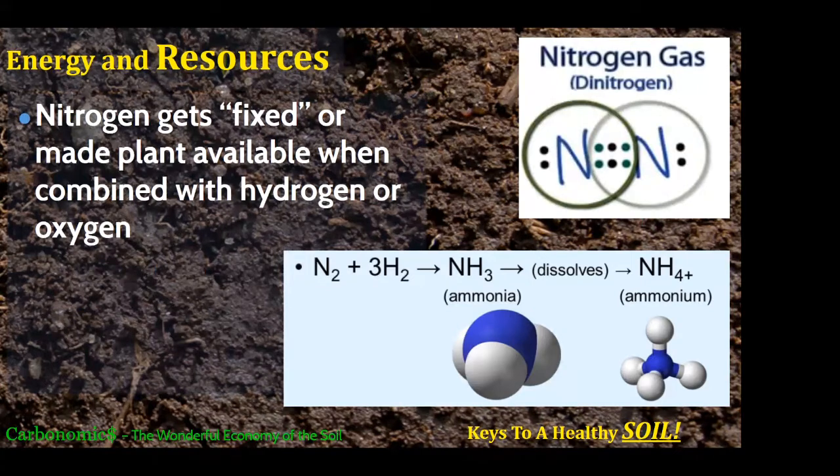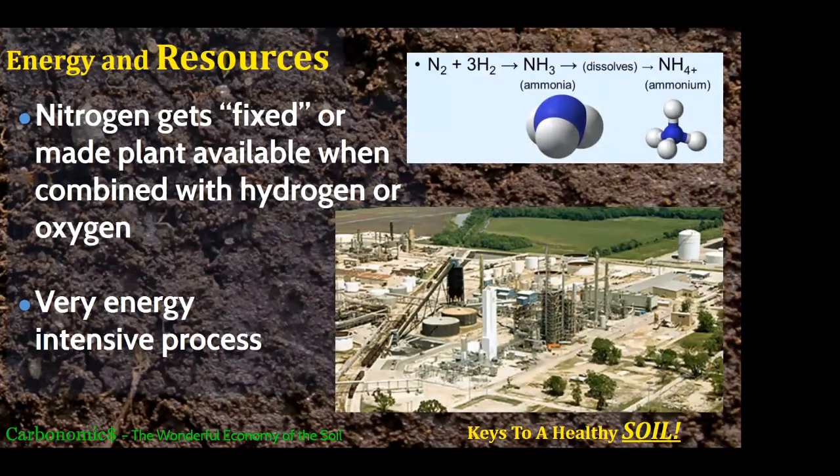So in order to get that nitrogen into a form that can be used, it has to be made plant available, or fixed. It's combined with hydrogen and oxygen. It's a very expensive process, and you have big nitrogen producing factories like this. These types of factories were actually made for World War II because nitrogen was the main bomb component.